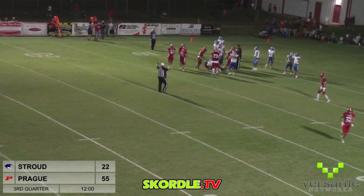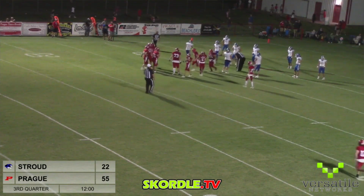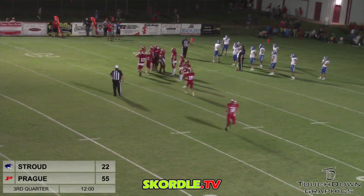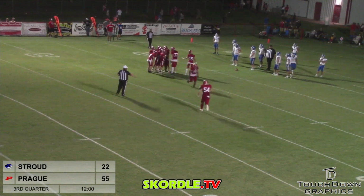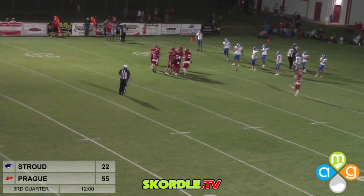It's going to be close to the 10-yard line. It's going to be a first down, though. Oh, wait, sorry, no, I couldn't see the sticks there. Yeah, it's going to be second and goal. Second and goal from the, what, 8, Parker? About the 8? Yeah, or the 9, 8 or 9. Some subs are coming in and out. Prague better hurry. They've got 15 seconds to get this play off.